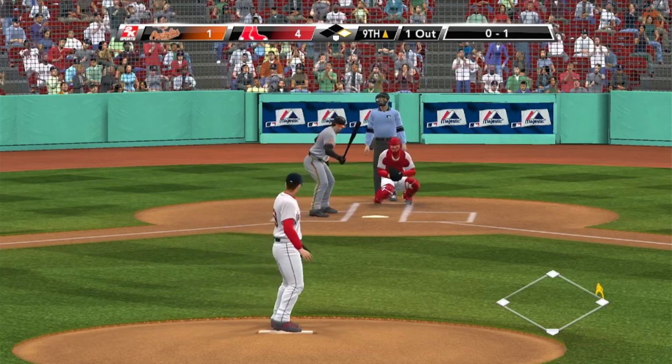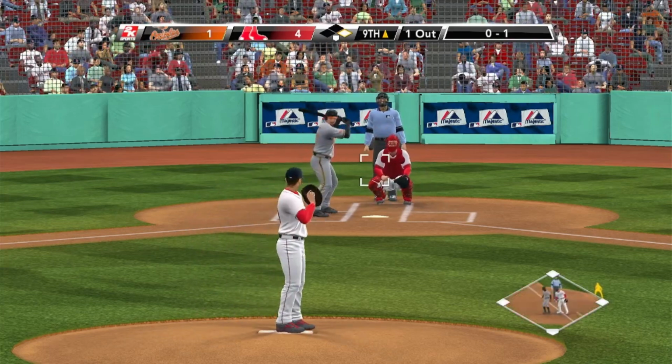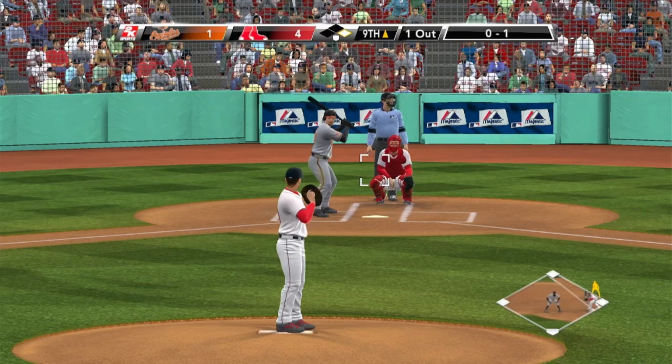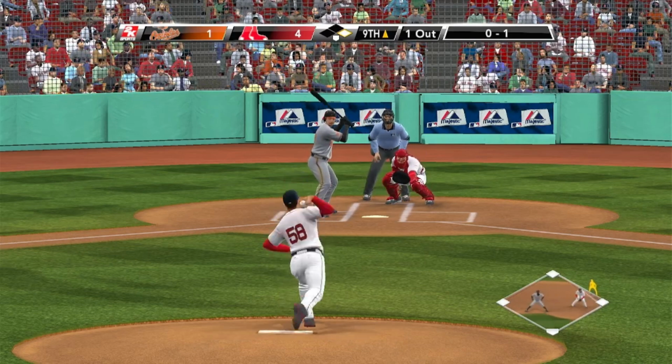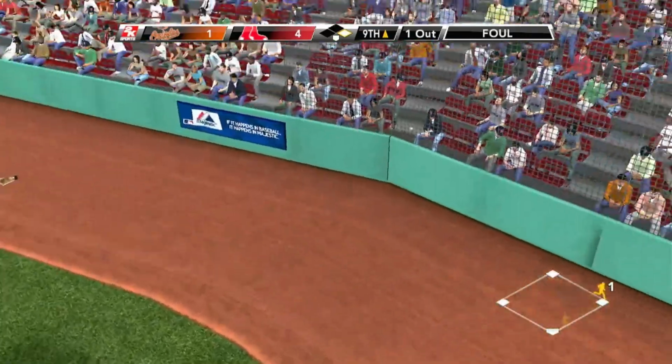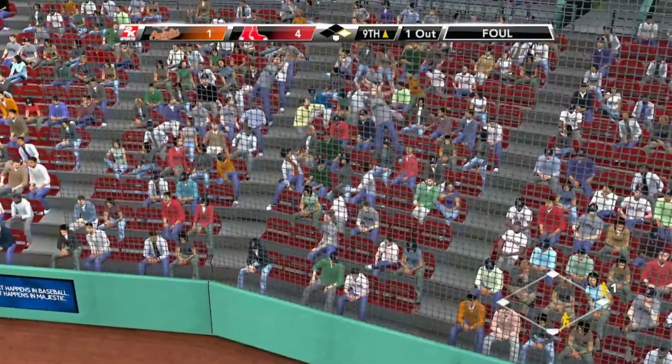Got about 0-1 right now. Well, that's a hittable pitch right there, Gary. A fastball in the inner part of the plate, but if you're looking out over the plate, sometimes it freezes you. The pitch from Papelbon. And that one goes foul.